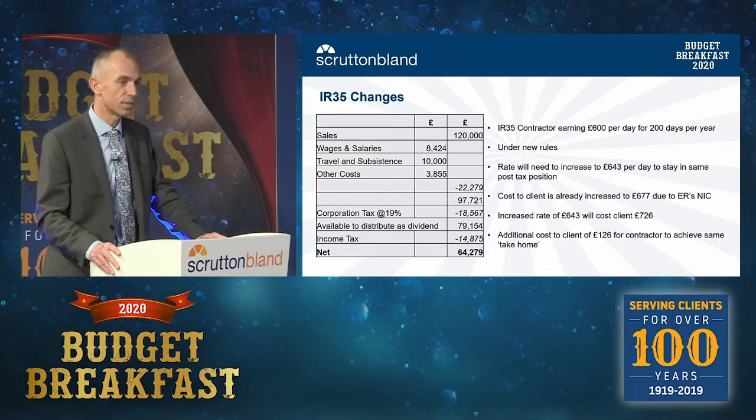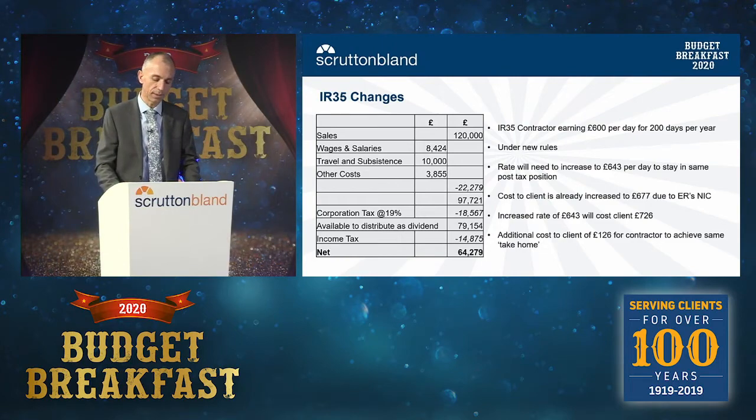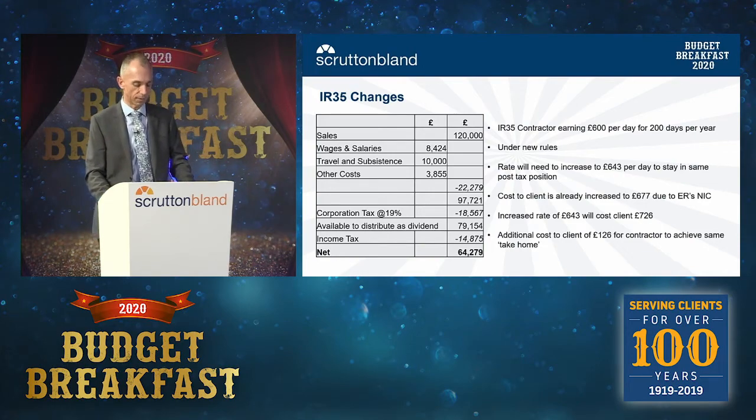Somewhere along the line, there's an awfully big increase in our tax regime, and I don't quite see how everybody's going to be able to afford to take it all the way through to the end.